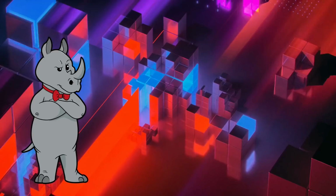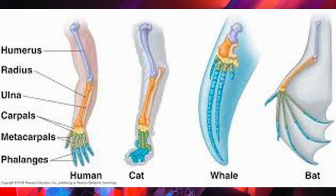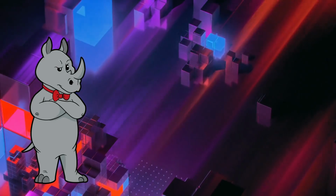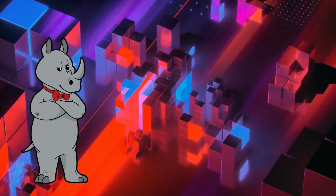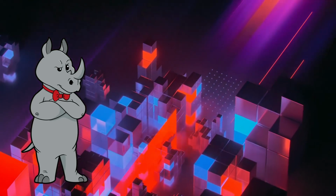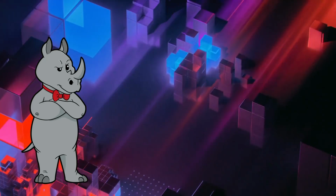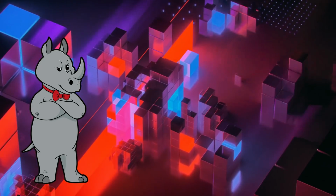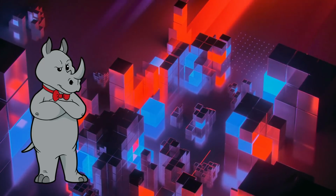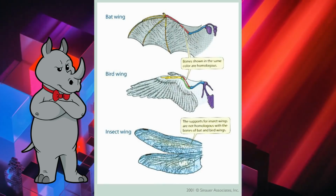The go-to example is the bone structure of the forelimbs of the vertebrates. All vertebrate forelimbs share the exact same bone structure with relatively minor variation. The different variations have been adapted to many different purposes, from swimming to flying to climbing to running and more. But they all share the same basic structure. Had they evolved separately, there would have been completely different structures performing the same function rather than identical ones with some variation, like wings.